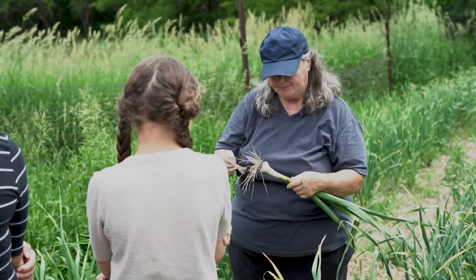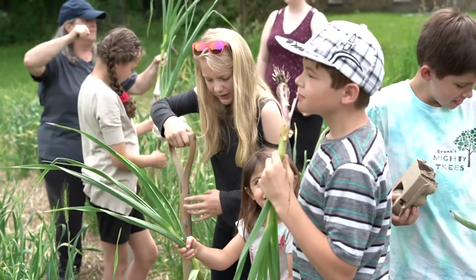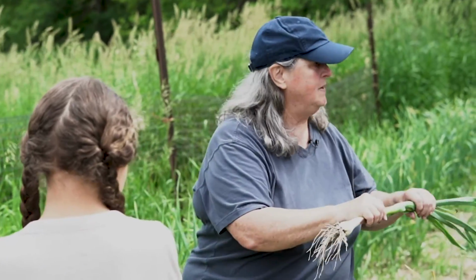This is called spring garlic or green garlic. The whole thing is edible, but of course, as you get into the green, it's gonna be tougher.